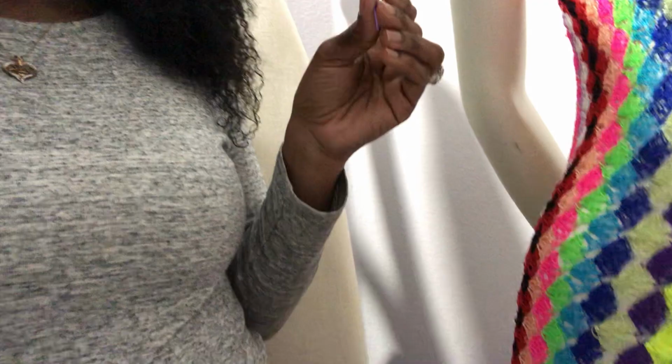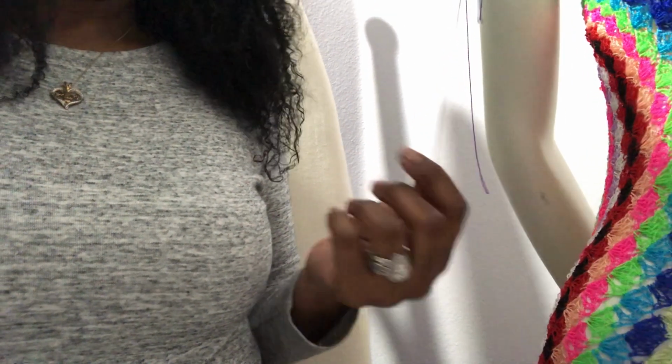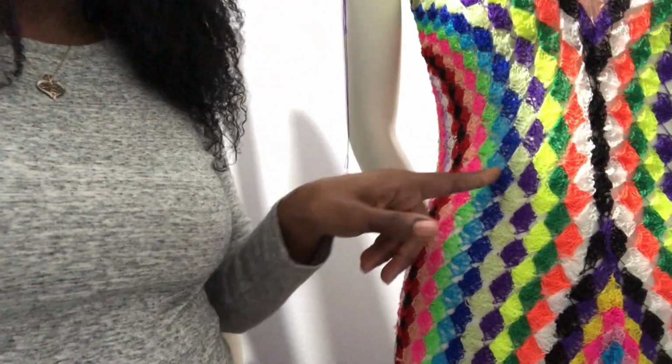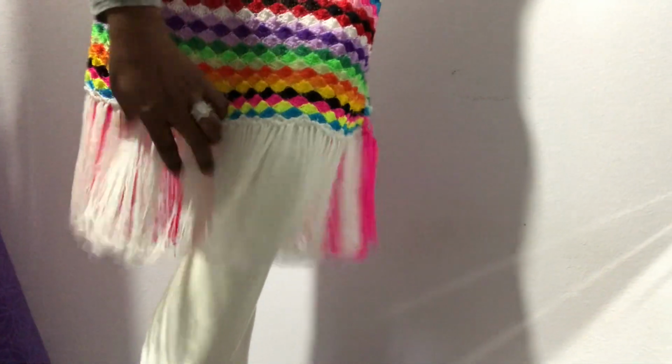If you notice in my earlier videos, there's this mannequin behind me with a colorful dress. My mom actually made that dress by hand, like crochet. If you're familiar with crochet, you know that's intricate work, and she did a good job with that one. I really like that. Look how small this thread is. Look how thin it is. This is what she did with all of the different colors. She crocheted all of it together to make this dress. There's fringe on the bottom. The back is pink and the front is white.